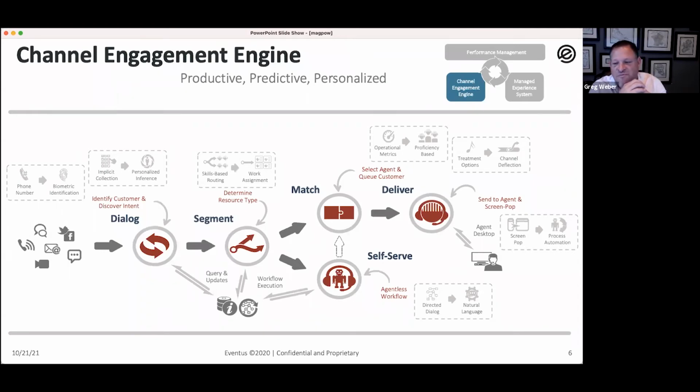From a self-service point of view, it's really about agentless workflows. It's a directed dialogue is what we're used to. You have to hit a bunch of numbers to get to your end result. We're bringing in a whole suite of applications that really fall into what we call natural language. It stands for natural language understanding, natural language grammars, natural language intent. Everyone's coming up with new acronyms all the time. But the key is how to have a natural conversation with a chatbot, with an IVR, with a voice recognition system in order to drive your outcomes.